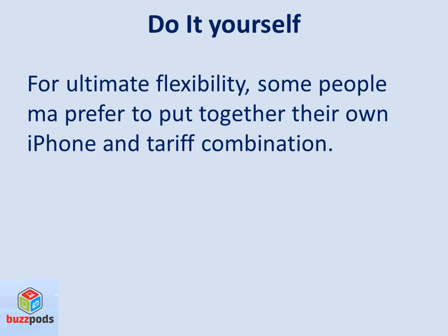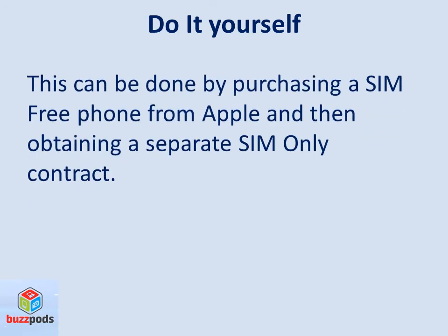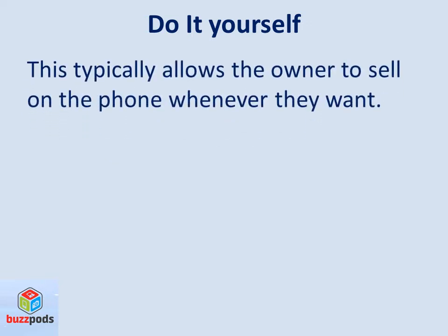Now, one of the other options we looked at is what we're calling the do-it-yourself option. This do-it-yourself option probably provides the ultimate flexibility for people who prefer to put together their own iPhone and SIM combination. It's based on purchasing a SIM-free phone from Apple at £619 and then obtaining a separate SIM-only contract. We looked at this because for those that do want to change their phones more often, you're buying the phone, you own the phone, you can sell it on whenever you want, and typically SIM-only contracts are on a 30-day rolling contract. You can always cancel it or just move it to a new phone that you buy.